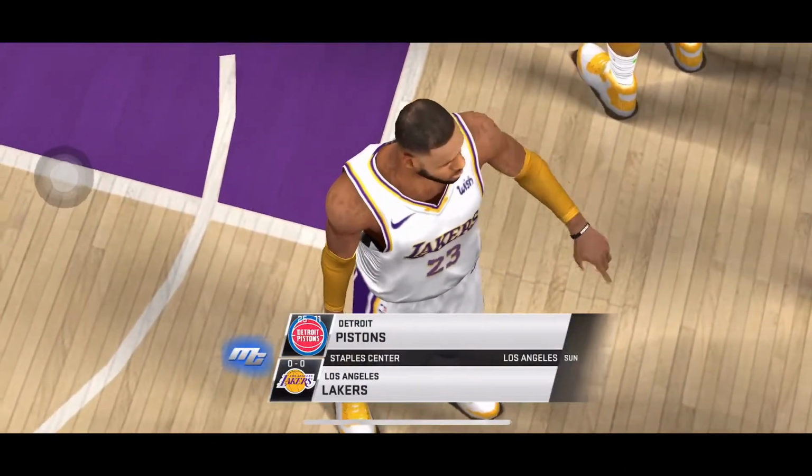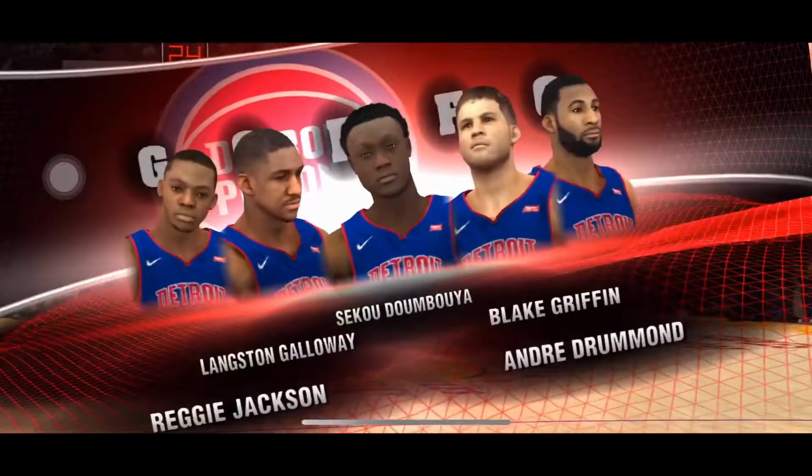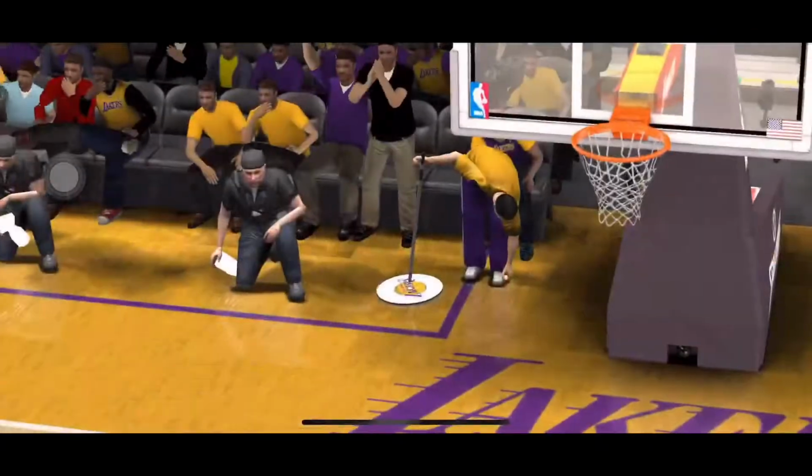A quick check now at the starting lineups for both teams. Someone will be keeping an eye on Andre Drummond. And we can't forget to mention his rebounding now. When you watch him, just keep an eye on the way he battles in the paint when the shot goes up.